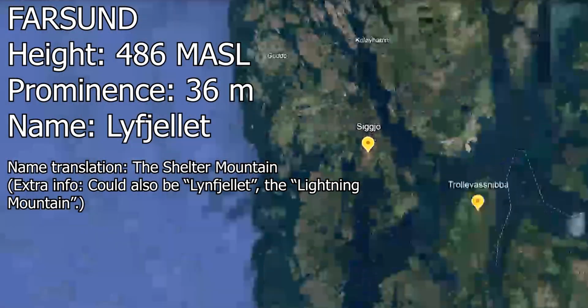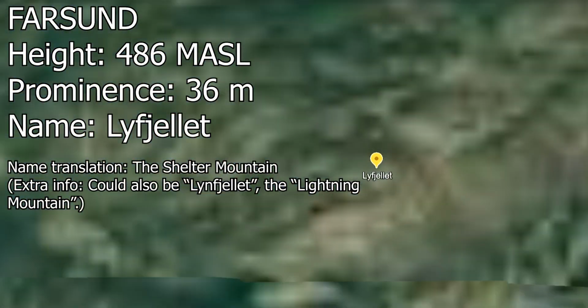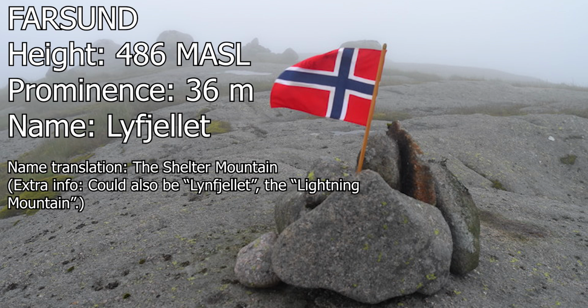In Farsund, we have the 487 meter tall Liefjellet. This peak is just off trail from a nearby trail and has a cairn marking the highest point.